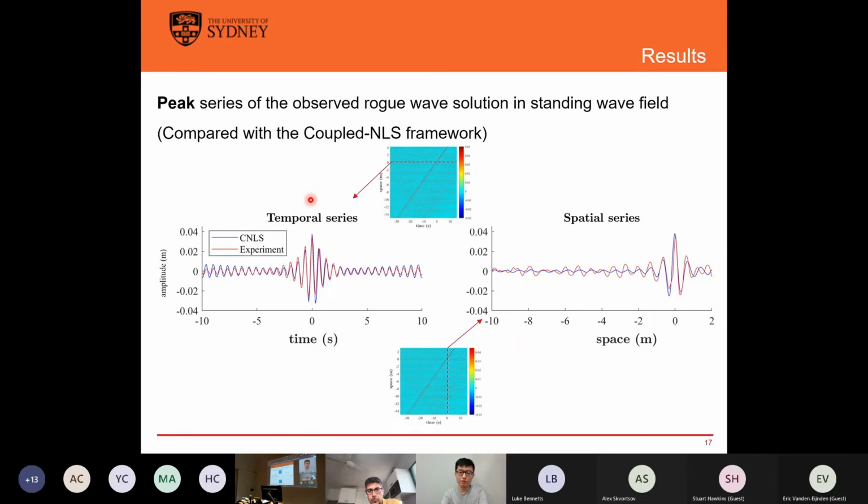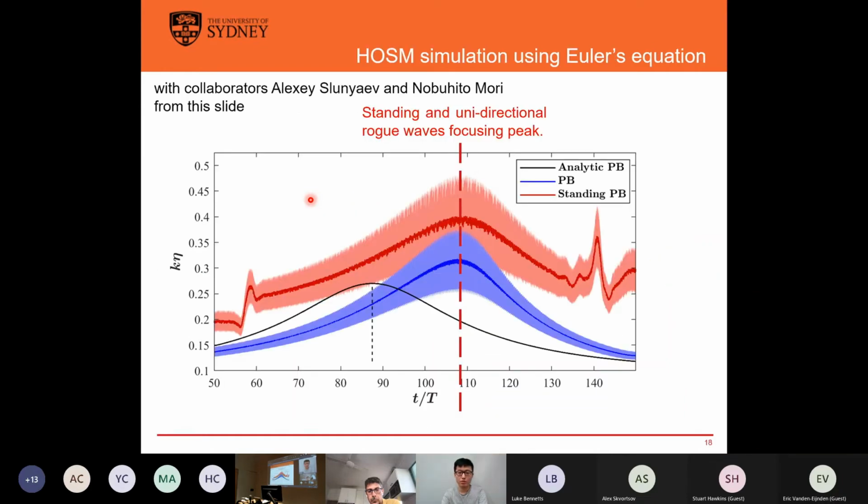This suggests that rogue waves are predictable and that they focus steadily within a standing wave field. It is also interesting to observe that the simulation based on Euler's equation, which is fully nonlinear, also shows a perfect focusing process, as you can see in this plot.